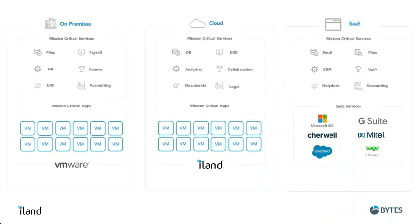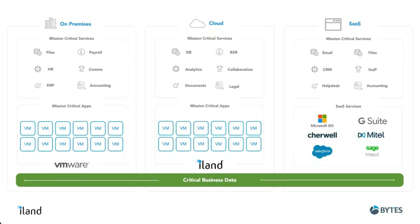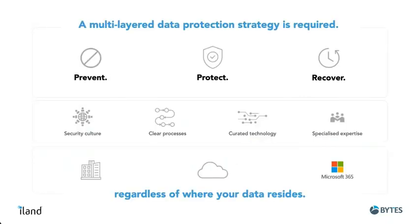And so if you look at this kind of page here, traditionally you may have had data on premises or still do have data on premises. You've got data in various cloud services. And again, from a software as a service perspective, things like Microsoft 365, your business critical data sits there alongside other different solutions. And so why I talk about that is it's important regardless of where your data resides, whether that's on premises, in the cloud, or in Microsoft 365, you really need a clear multi-layered data protection strategy.